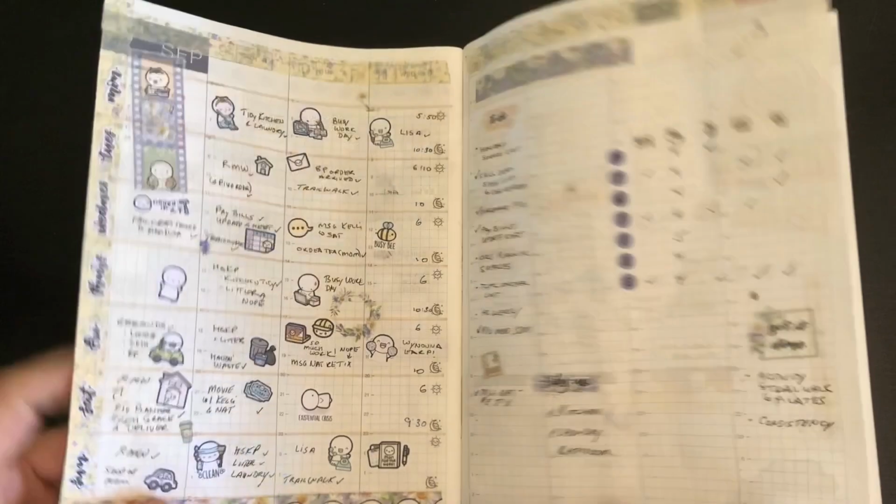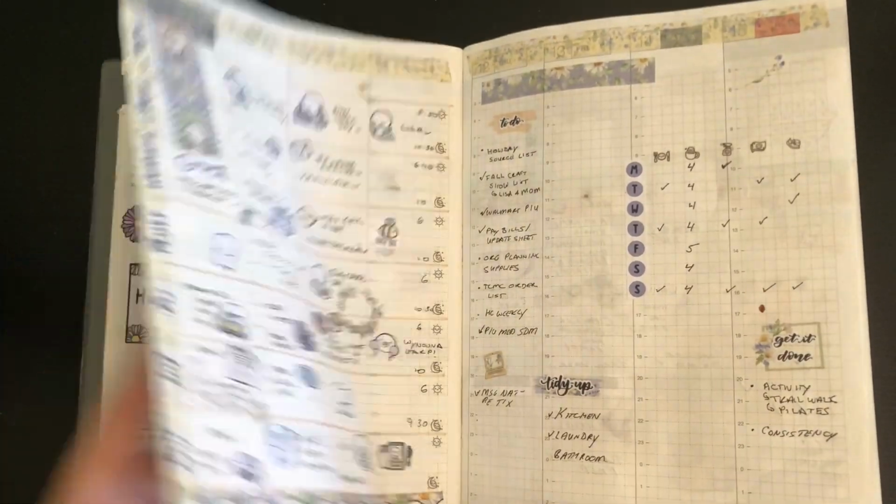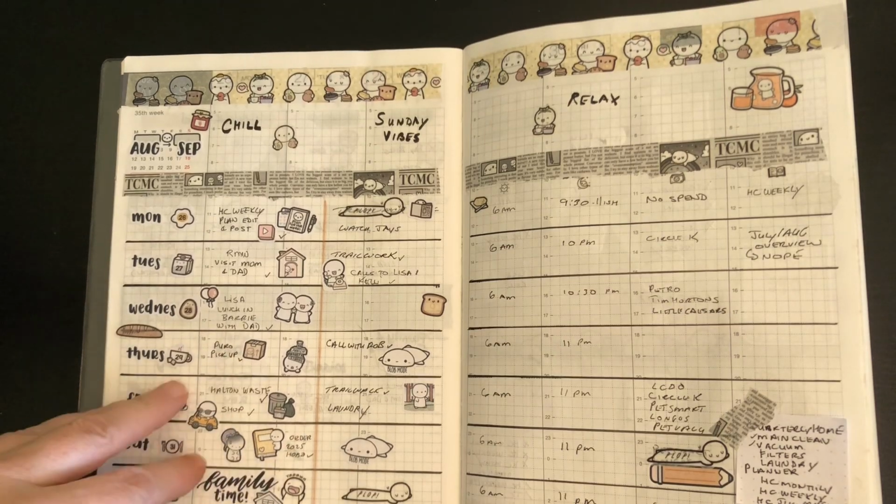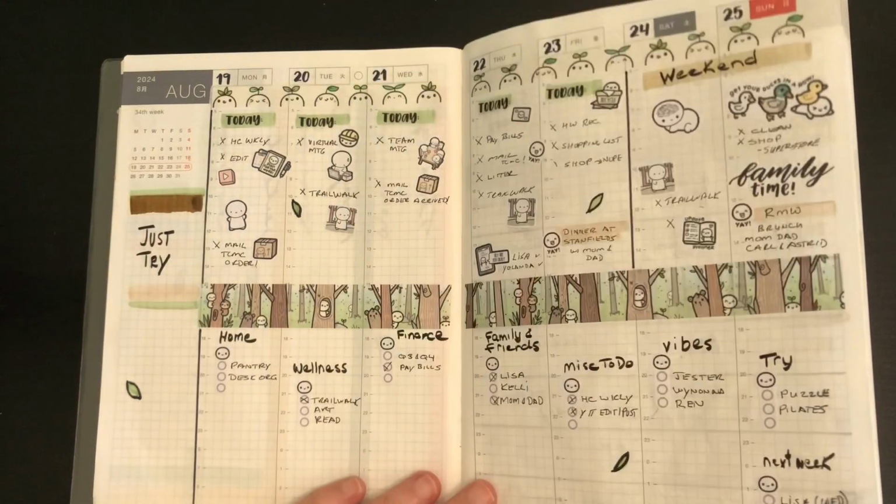It's interesting as you go back to see how your weeks went and what they look like. That's a layout that I think I'm going to be repeating, but maybe with a bit of a different format.